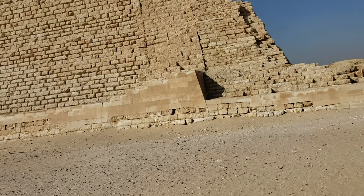The success of this project paved the way for the building of more pyramids later on, including the larger and more complex pyramids of Giza.